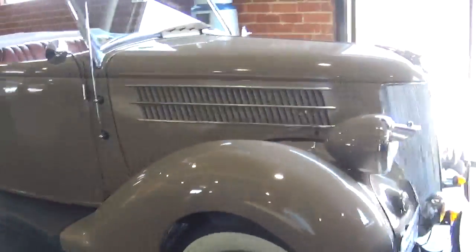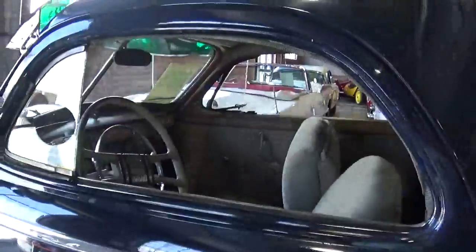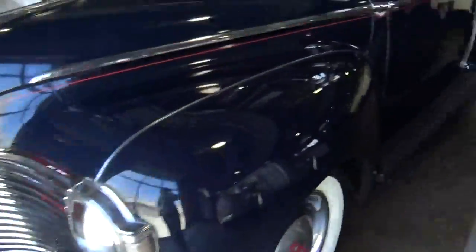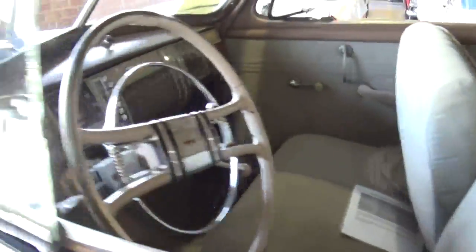36 Ford Roadster. I don't remember if I rode in this one yet. Probably not. Here's a 41 Dodge Business Coupe. Yep. Exactly what it is. It's got a cracked window. Big trunk, big space.